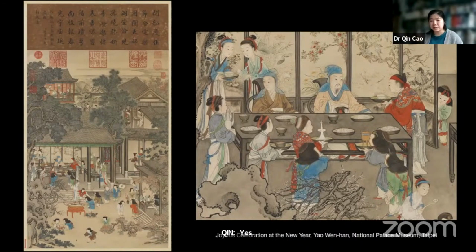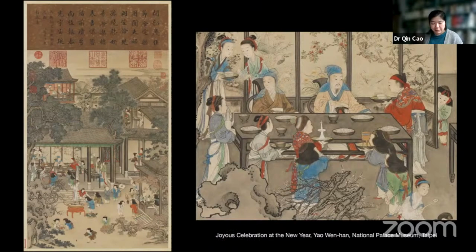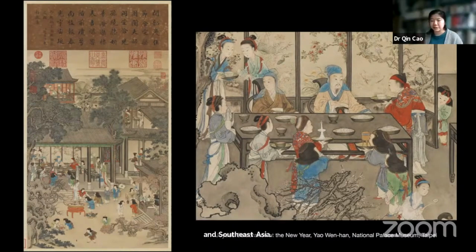Exactly, they are the same terms, but Chinese New Year is widely used in the English-speaking world. This is very closely associated, but actually we know that the Lunar New Year is widely celebrated in East Asia and Southeast Asia. In Chinese, there are actually various terms we would use to refer to the New Year. So that's why there are various translations as well.